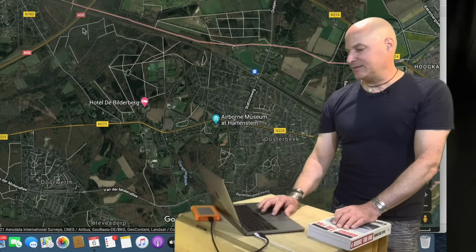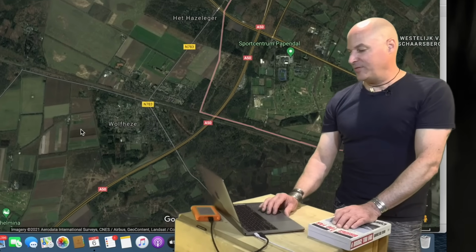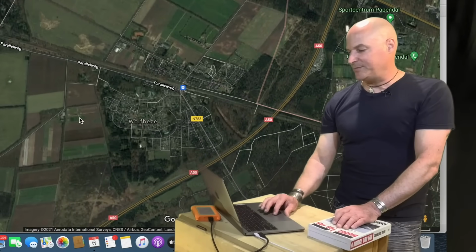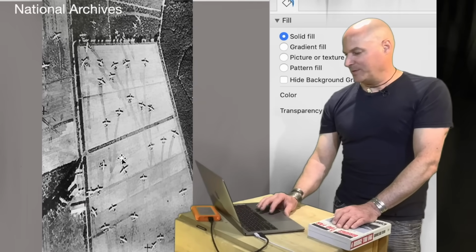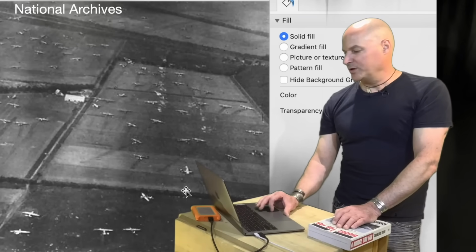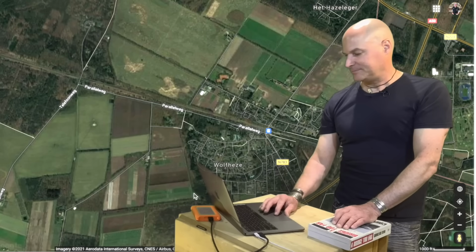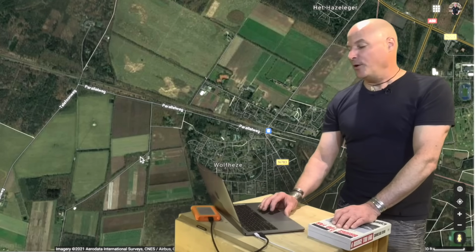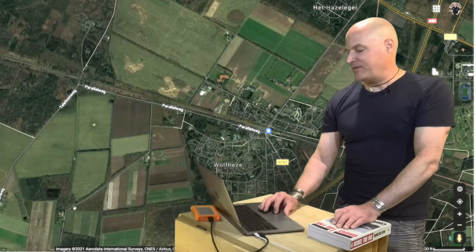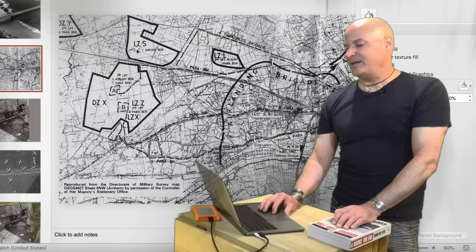Here are the train tracks heading west. Here are the landing zones. There's our trapezoidal-shaped field. Remember this guy with all the gliders? We're going to use that for our marking. So going back to the map, there's that trapezoidal-shaped field. Here are the train tracks. What we're going to focus on is the landing zone north of the train tracks, landing zone S.